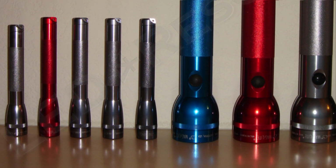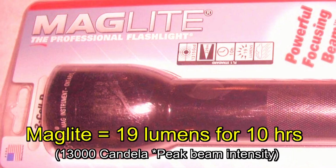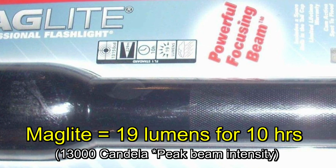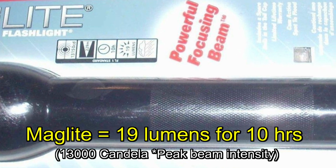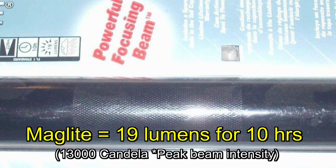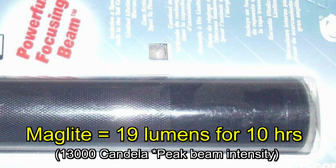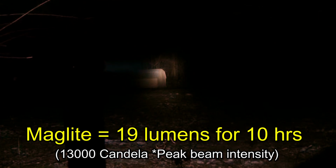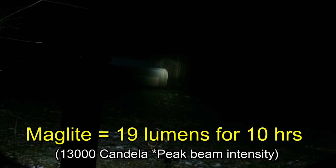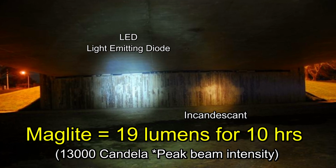if you go back and you look at one of those old Maglite incandescent flashlights, the big D battery suckers, 19 lumens, I think, is what those things would put out. They weighed about a pound. They would throw very far, so they would throw about 750 feet. But because the light output was so poor, it's not like you're going to see that from that distance anyways. And so basically these things would run for about 10 hours. They put out 19 lumens.